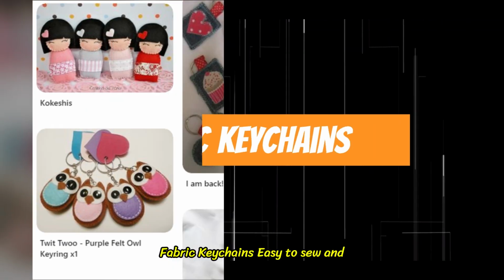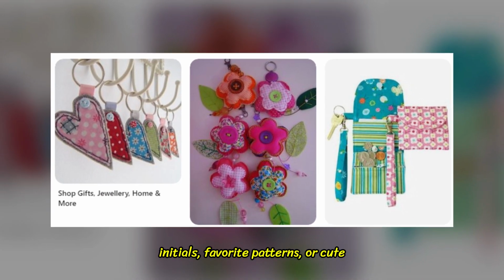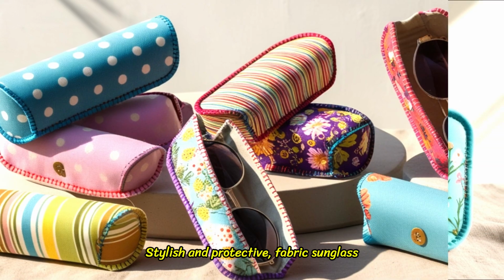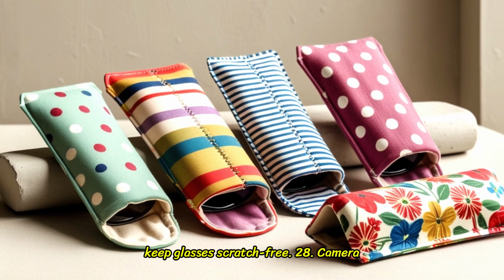26. Fabric keychains. Easy to sew and customizable. Fabric keychains are a fun project that you can personalize with initials, favorite patterns, or cute designs. 27. Sunglass cases. Stylish and protective, fabric sunglass cases can be a hit during summer months. Add padding or a soft interior fabric to keep glasses scratch-free.